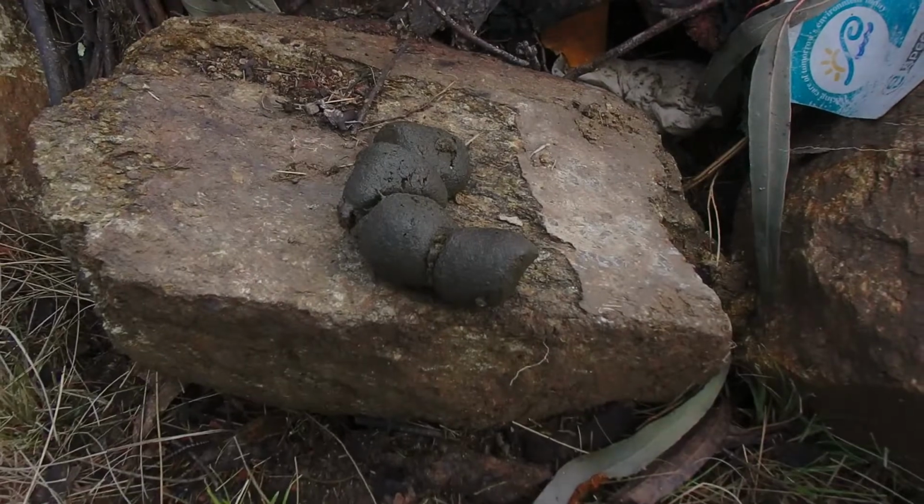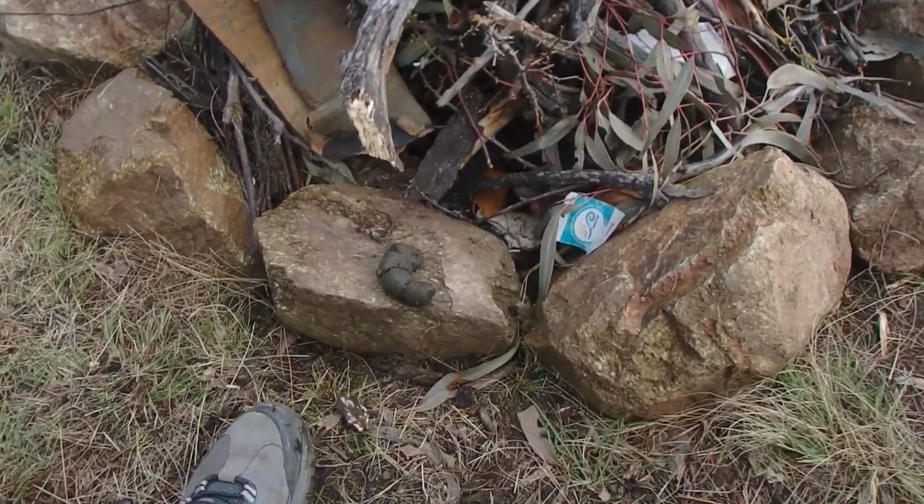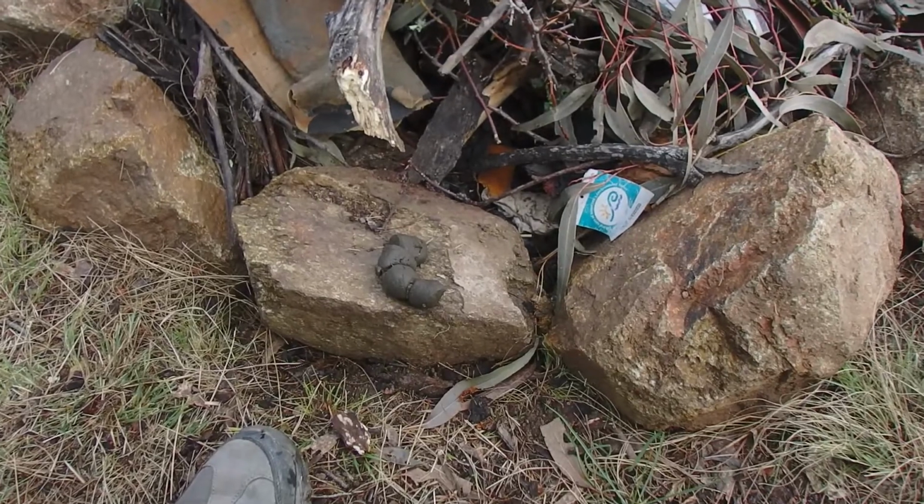You know, when I spoke about wombats and how they poo on rocks to mark their territory? Well, here's the proof. It's our fire pit. The bloody thing's pooped all over it.